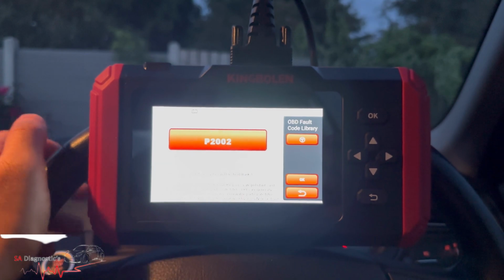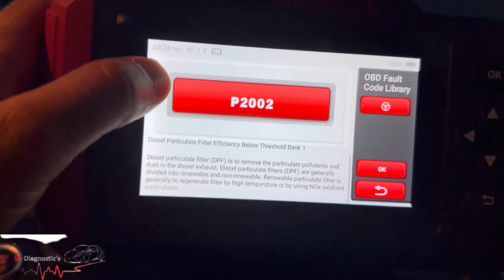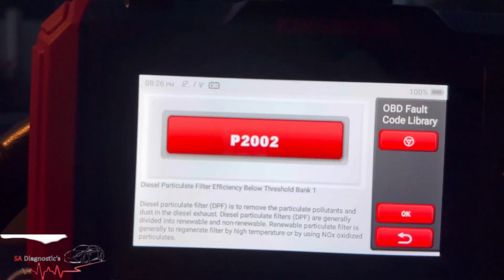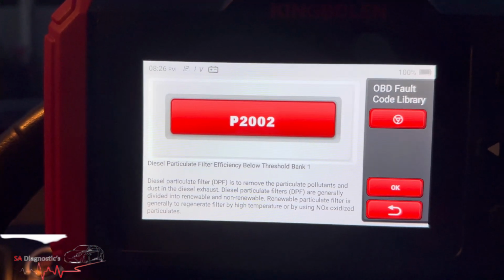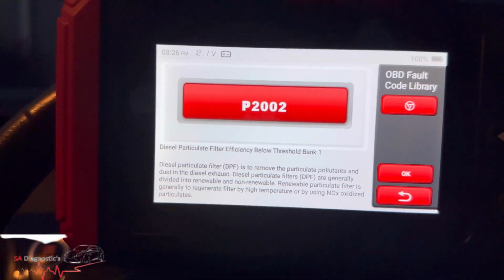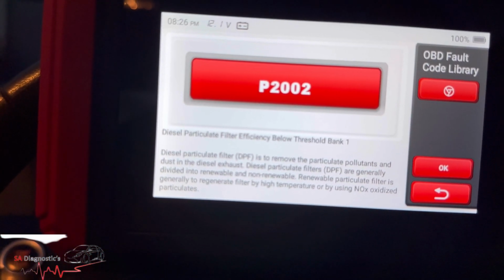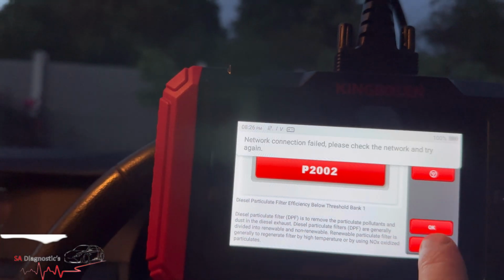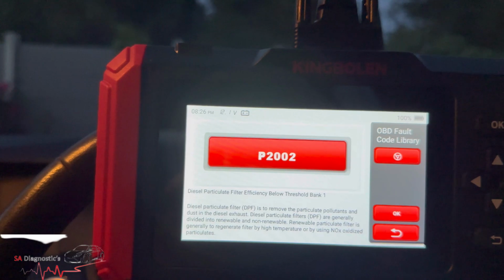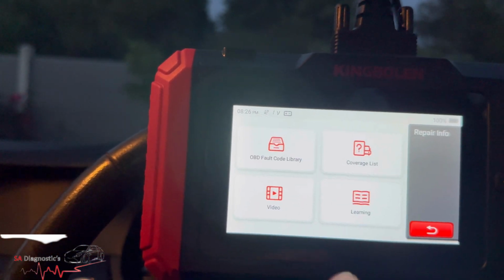P2002. Let's just see what it brings. Diesel particulate filter. I like that. So wow, that is the first I've come across. It may bring on the other models as well, but I've not really tried this option. But if there is a code, like, what does that code mean? You just put it into this and it tells you exactly what it is. You need network for it to pop you online, I guess. Wow, that is pretty damn good.